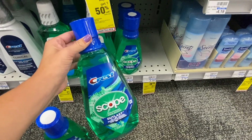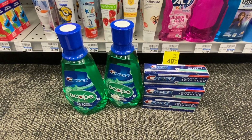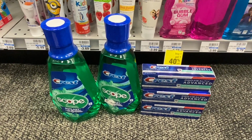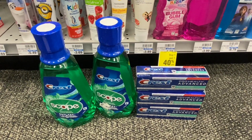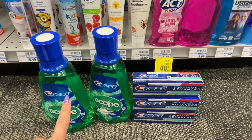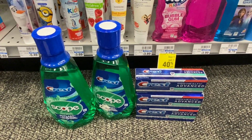So let's go over our totals for this deal. So this is everything we're grabbing in this scenario using the $4 off of $14 Crest CRT. Total for all of this is gonna be $16.94. After all of the coupons and CRTs, we're gonna pay just $5.95. Then we're gonna get back a $5 Extra Buck for buying the three Crest, a $2 Extra Buck, and a $2 Extra Buck, making our final cost for these completely free and a $3.05 moneymaker.